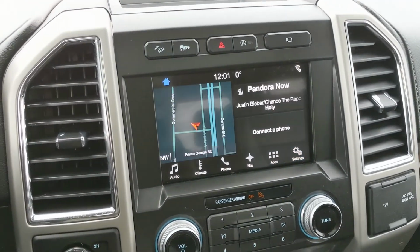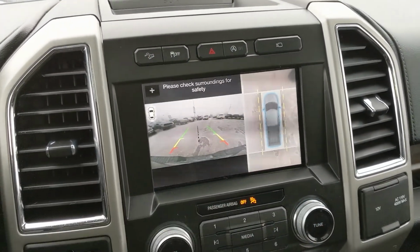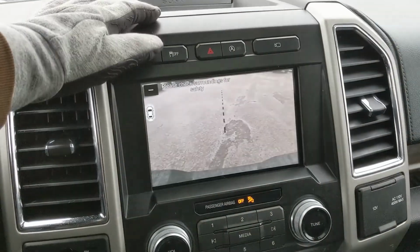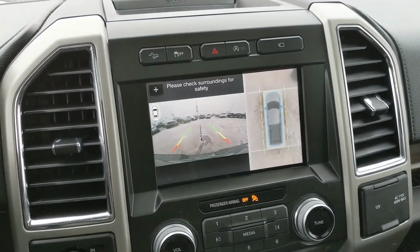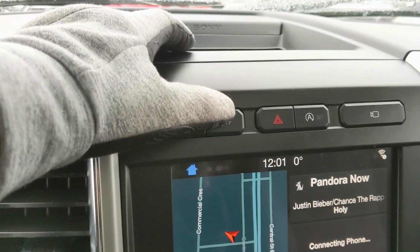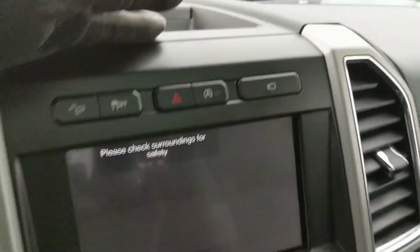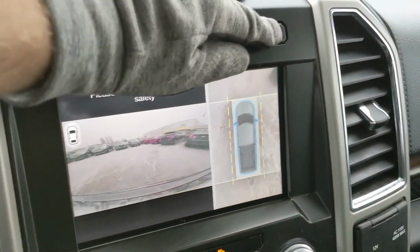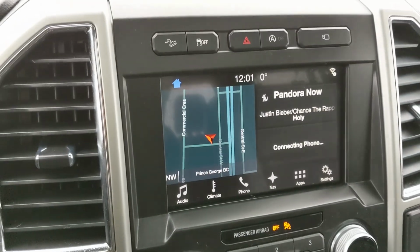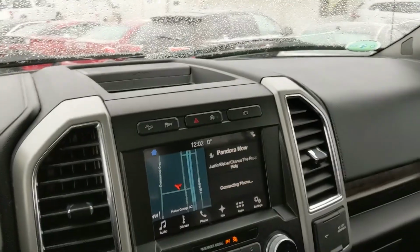Shifting into reverse, you do also have a backup camera with a full 360 view and 360 sensors that will alert you if you're about to hit anything, so hopefully you can avoid that. With dynamic hitch views, so you can zoom in and hopefully have an easier time hooking up a trailer or something of the sort. Then above that, you have your hill descent assist, traction control shutoff, hazards, auto start stop shutoff, and your camera view for your front and 360 again with three different views. So you can see all around your truck and hopefully not hit anything. You also have a Sony sound system in this truck, so your audio is going to sound pretty good.